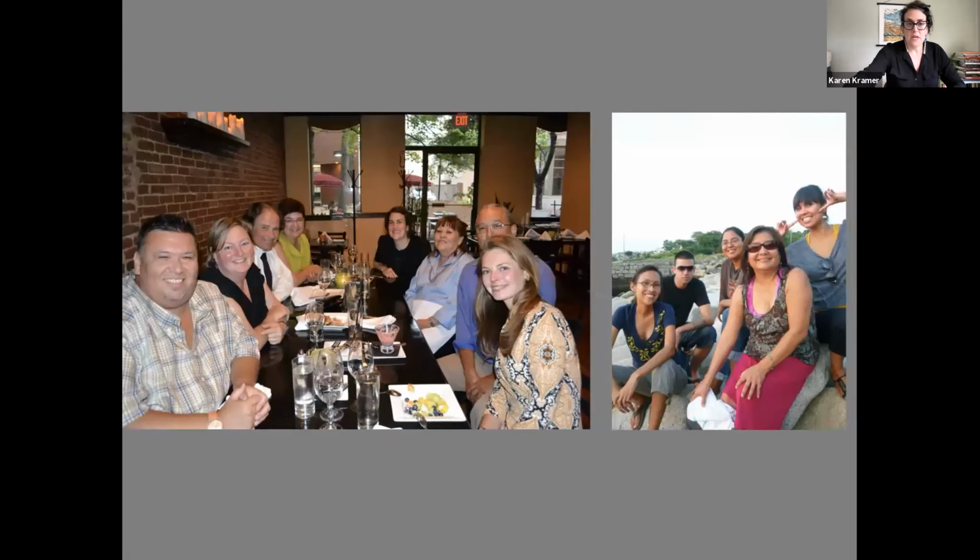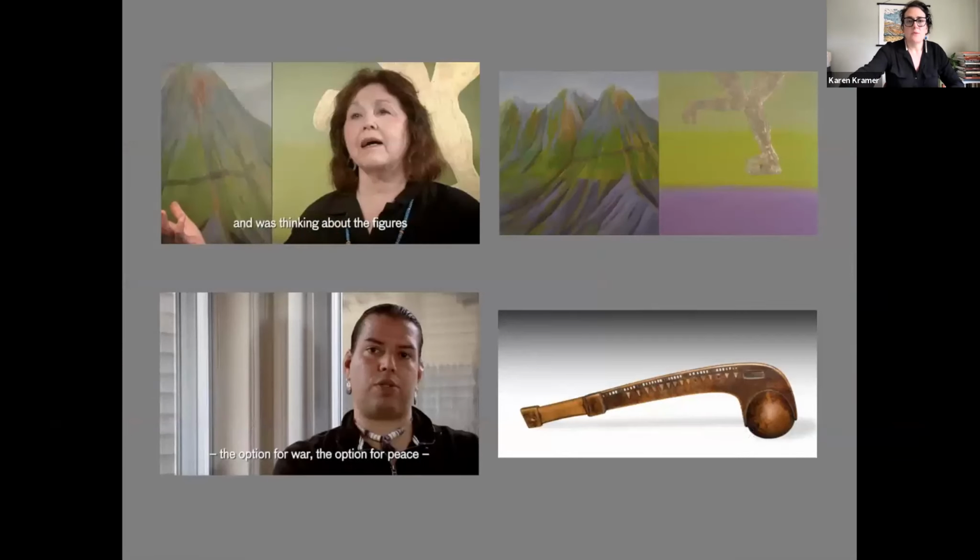We worked with a large group of advisors, including our fellows, which you can see in the picture on the right. And we worked with artists who were talking about their own work, whether in the past, as with Jonathan Perry, Aquinnah Wampanoag, looking at an ancestor's war club, or the walking stick on the top.